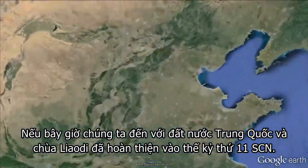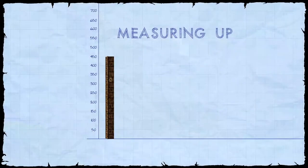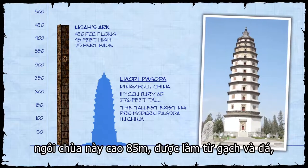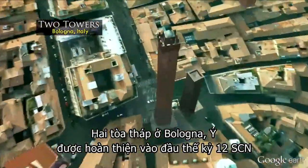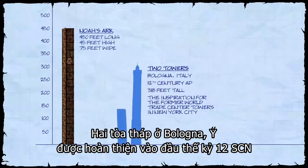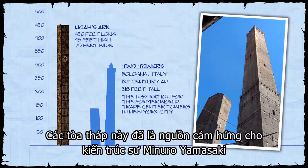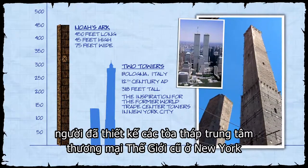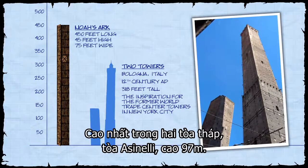If we now move to the country of China and the Liaodi Pagoda, completed in the 11th century AD, this pagoda stands 276 feet tall. Made of brick and stone, it is the tallest existing pre-modern pagoda in China. The two towers in Bologna, Italy, were completed in the early 12th century AD. These towers served as the inspiration for the architect Minoru Yamasaki, who designed the former World Trade Center towers in New York. The tallest of the two towers, the Asinelli Tower, stands 318 feet tall.